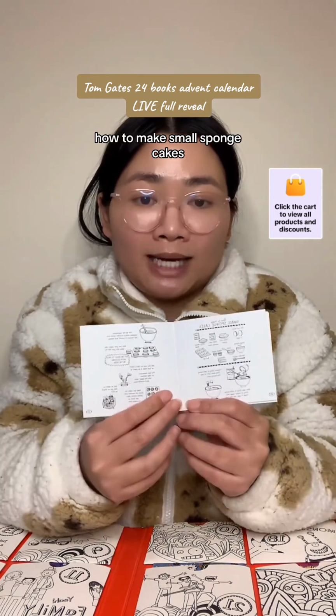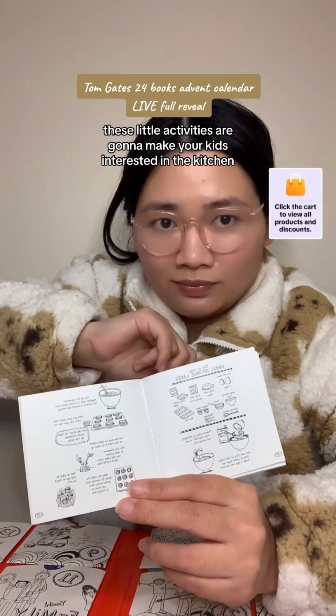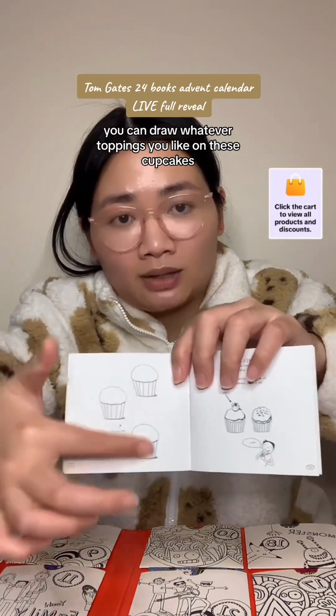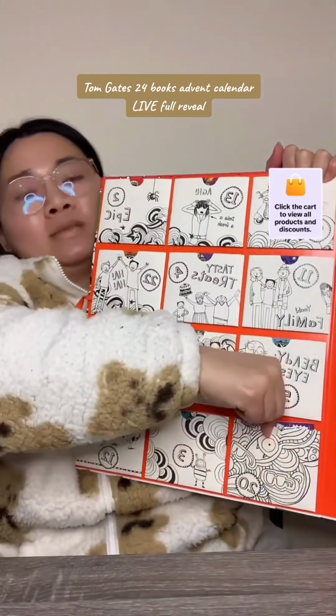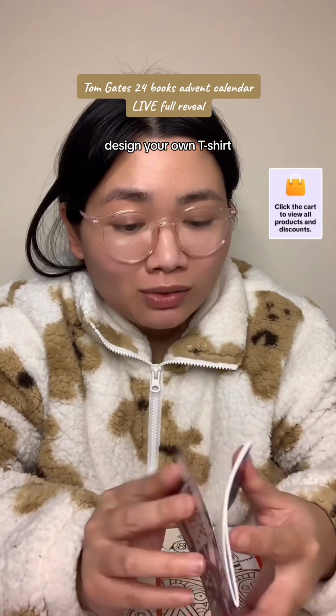How to make small sponge cakes. These little activities are gonna make your kids interested in the kitchen. So fun. Oh, also there's a drawing activity. You can draw whatever toppings you like on these cupcakes. This is day 20. Oh, design your own t-shirt. Design your own t-shirt. Oh my gosh.